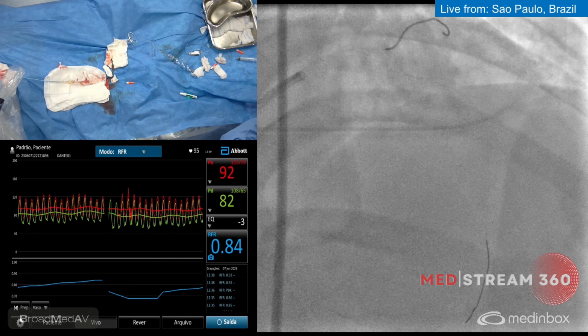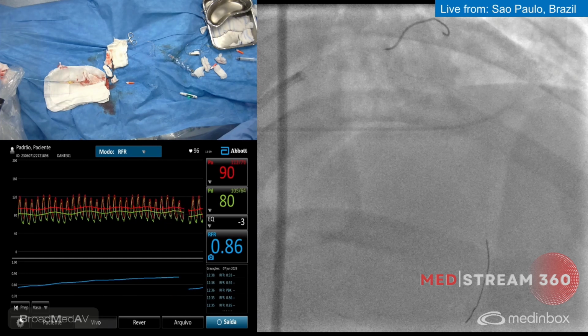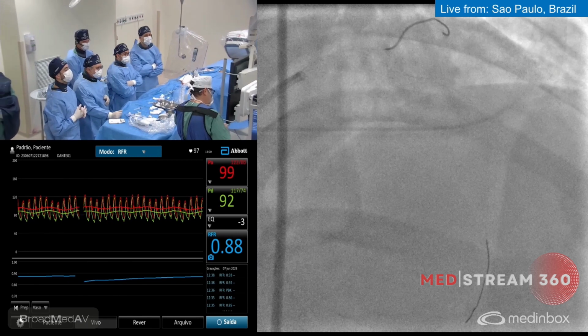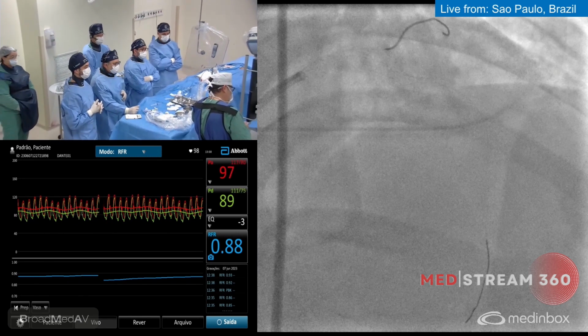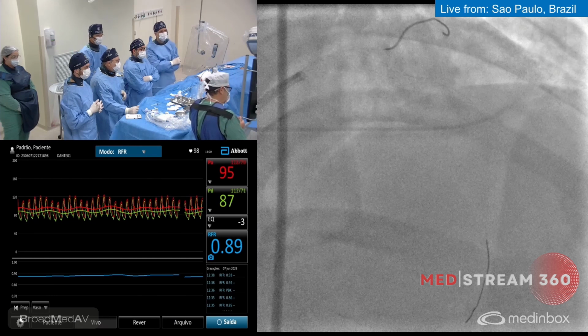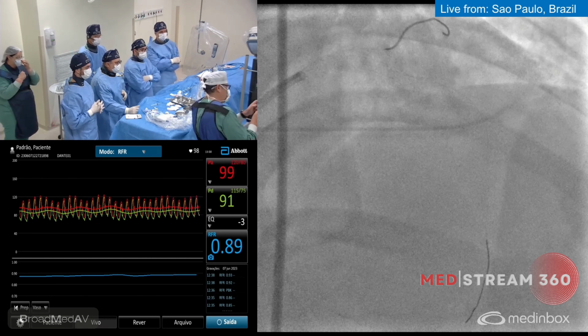We are waiting, not measuring yet. How many minutes do you usually wait? At least 30 seconds to 1 minute. That's what we do. We have been waiting for 45 seconds now. I think less, like 25 seconds. You need to see the screen now. We have been waiting for 1 minute now. Okay, so let's measure.